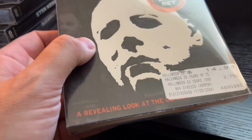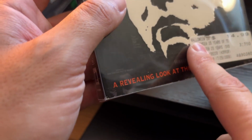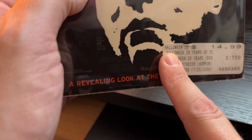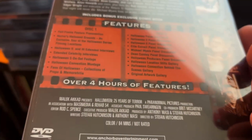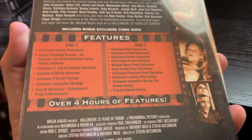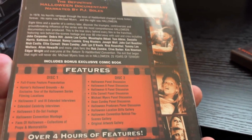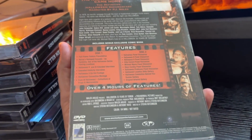I love how Fry's Electronics used to ruin the DVD slipcovers by putting a sticker on that was not removable. They did that a lot. This was an awesome release back in the day. Lots of special features, lots of cool things. This is 25 Years of Terror.